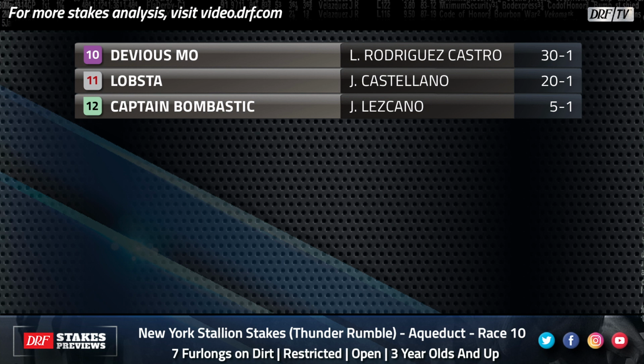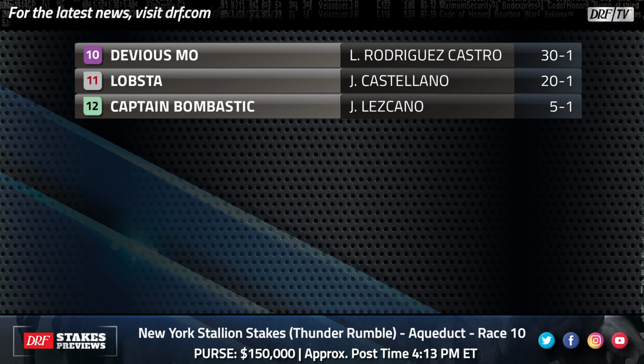I don't have him in there just because I don't trust him quite as much as I trust some other horses. But if he runs the race that he ran two starts back, and getting back on fast dirt is supposed to help him, if he can run a race like he did two back, he's going to be tough in here.